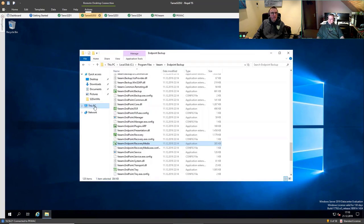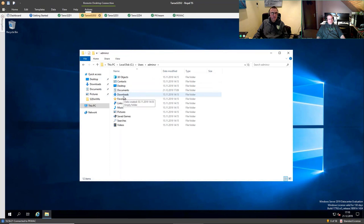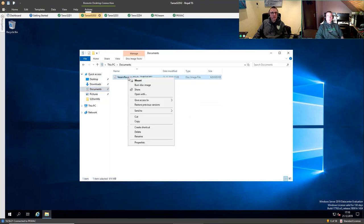I seem to recall that, but I don't know if it's an RC1 issue. But if you move all the CSVs to one of the nodes, so you have a node without CSVs. Do you remember where it was? It's normally in the documents. That's the default location. Yes, you're so right, my friend.